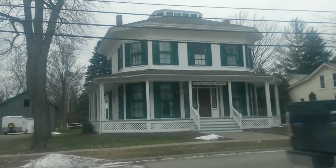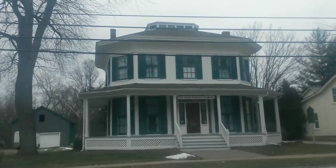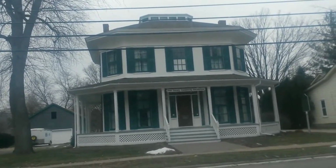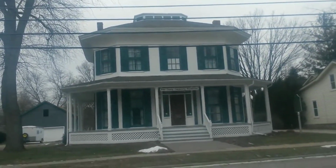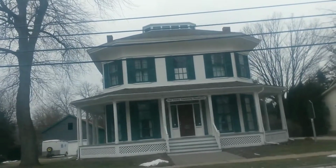A little design feature on top that looks like it has windows, skylights of some sort, and a wraparound porch all around the main level. This is certainly a fine example and a beautifully restored home on East St. Clair Street in Almont.